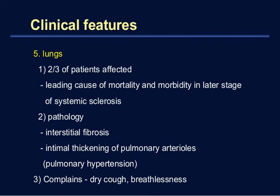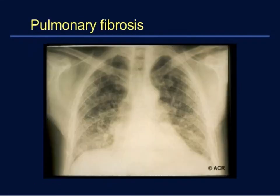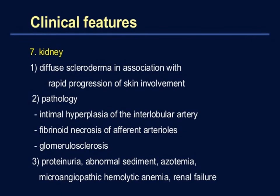Lungs. Two-thirds of the patients present with affected lungs, which is the leading cause of mortality and morbidity in later stages. Morphologically, they present with interstitial fibrosis and intimal thickening of pulmonary arterioles, which presents as pulmonary hypertension, and the patient complains of dry cough and breathlessness. This chest X-ray shows bilateral honeycomb change, which is the result of pulmonary fibrosis.